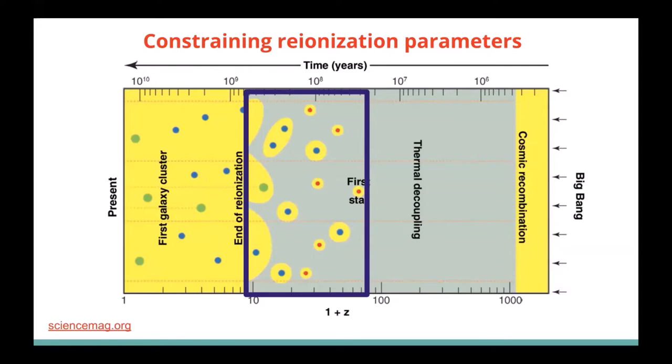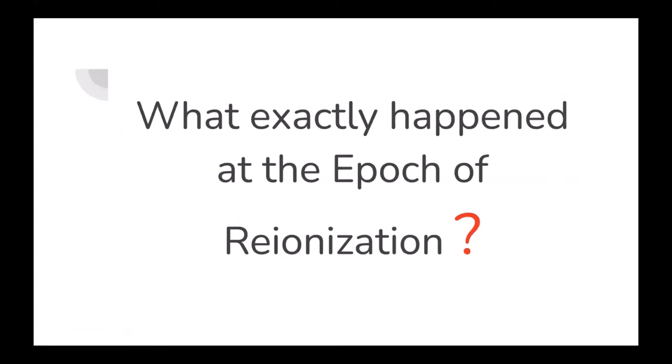Because of the radiation that these stars were giving off, the light from the stars was strong enough to knock out the electrons from the hydrogen. And we call that ionization. And so the universe wasn't full of neutral hydrogen anymore. It started to become ionized hydrogen because of those first stars. And we call this process the epoch of reionization.